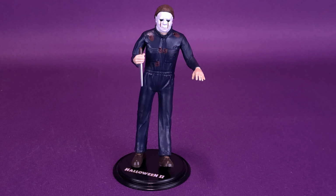Really nice looking figure. Again, I was really surprised that Noble Collection Toys would have even put in the blood in the first place. Bullet holes, yeah, that's one thing. And then not only that, but have the bloody eyes as well. Really nice looking figure. It does a close enough job of resembling Michael Myers.